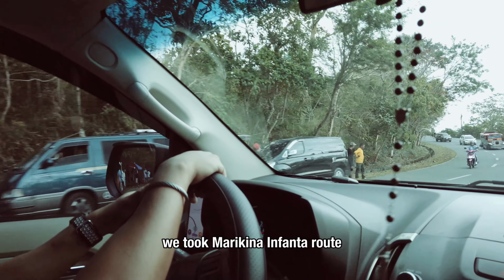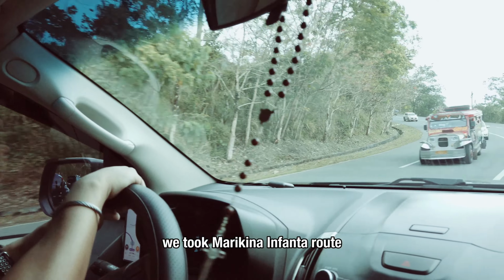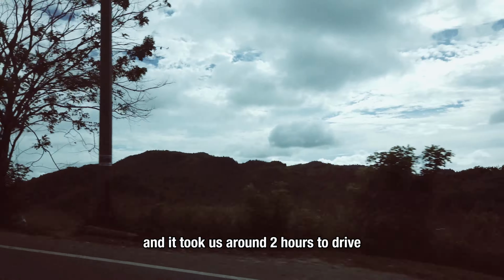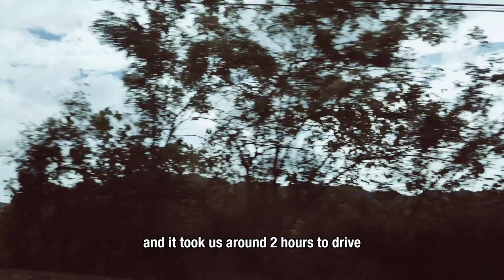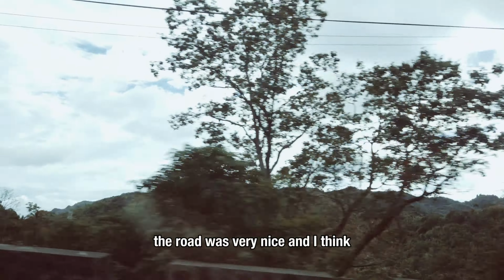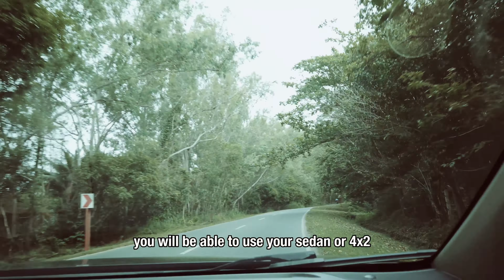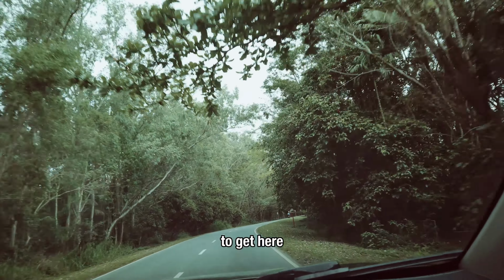We took Marikina Infanta route to get here from Parañaque, and it took us around 2 hours to drive. The road was very nice, and I think you will be able to use your sedan or 4x2 to get here.